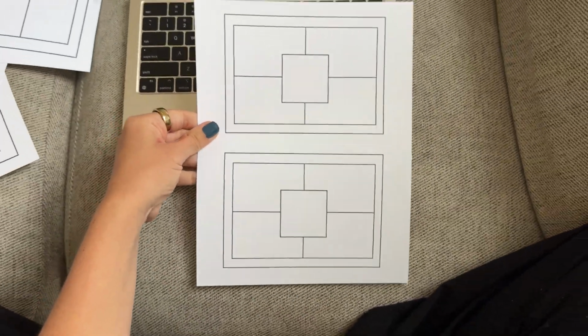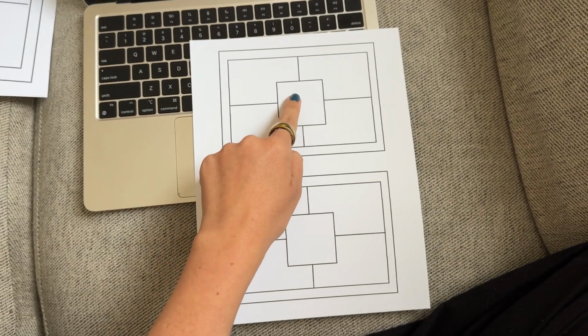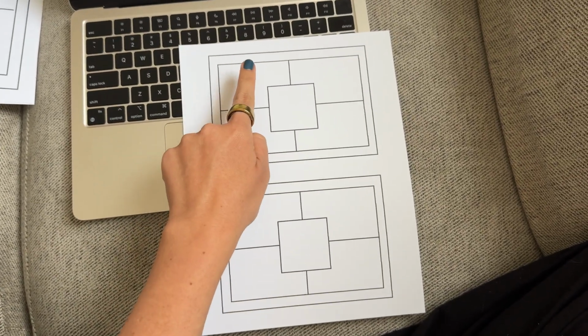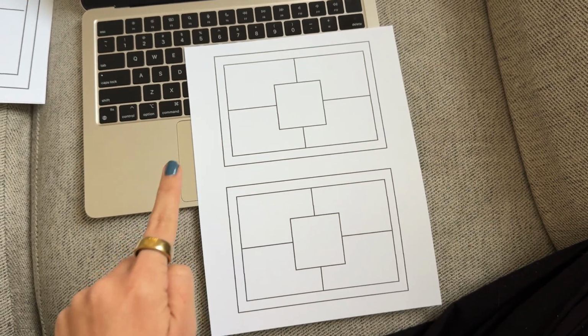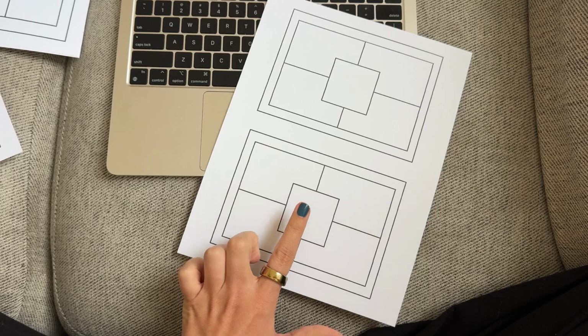This is what we are going to do our social studies on. They are going to pick children from the book, draw a picture of her, write their name, what country they're from, and what she eats, what she does. So basically just comparing the 2 kids on this. I just formatted it so that there were 2 of these per sheet.